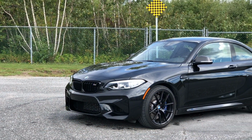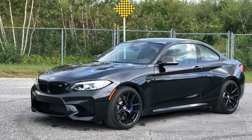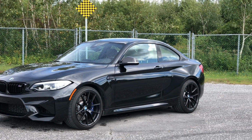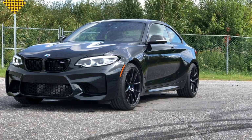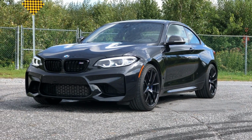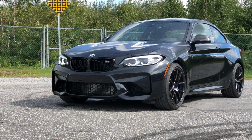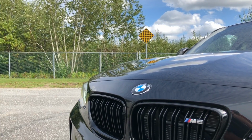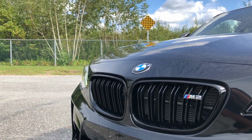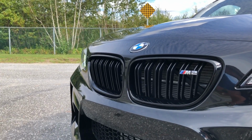First of all, BMW's added the LED adaptive headlights onto it. So at night they will turn as your wheels turn to help illuminate a little bit more down the road that you're turning, so that they do provide a little bit better visibility at night. Aside from that, the only other major change to this vehicle from the regular M2 is that Black Shadow Edition. As mentioned, only 50 sold here in Canada, 700 in the world.